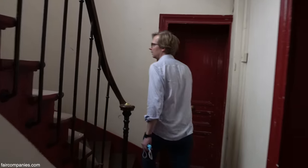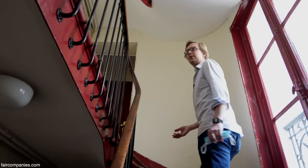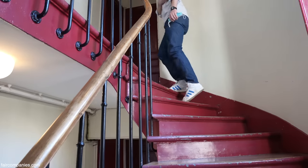So as you see, it's not a bourgeois building. It's very simple. In the past, it used to be cheap housing, but now a small apartment here is very expensive, but in the past, it wasn't like this.